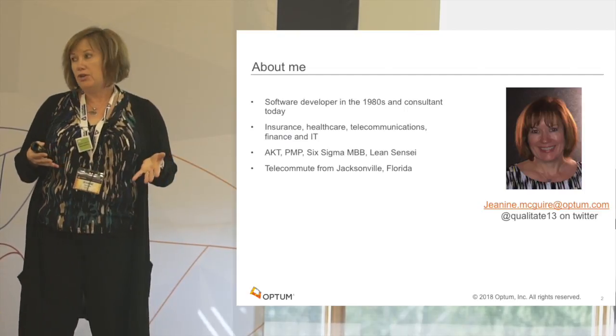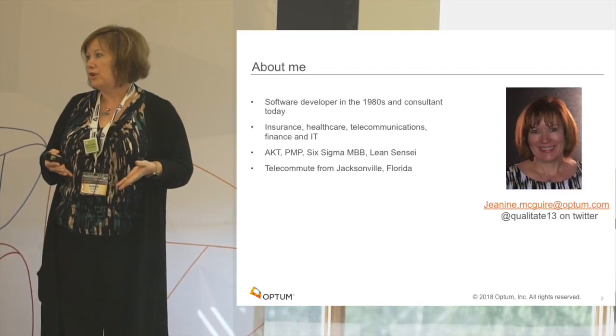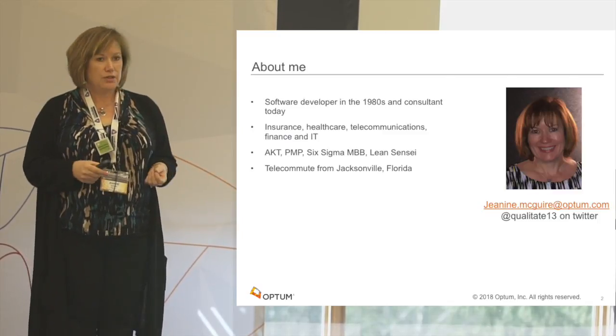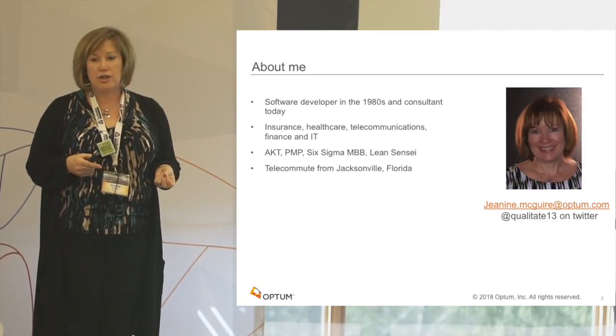I do now work for Optum as an internal consultant. So, my challenge is usually to go out to find things that are broke and work with people to find a way to fix them. I'm also an AKT, an accredited Kanban trainer, so I help organizations and teams get started on their Kanban journey.